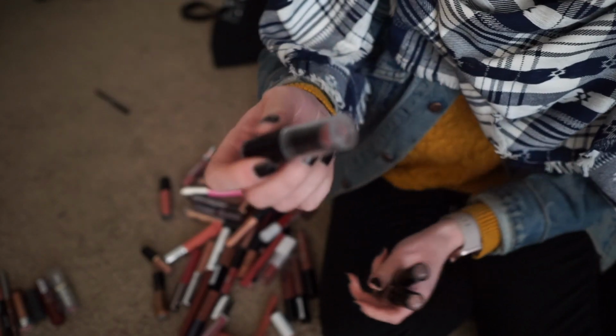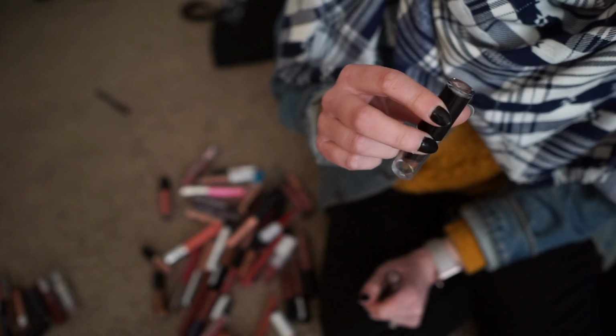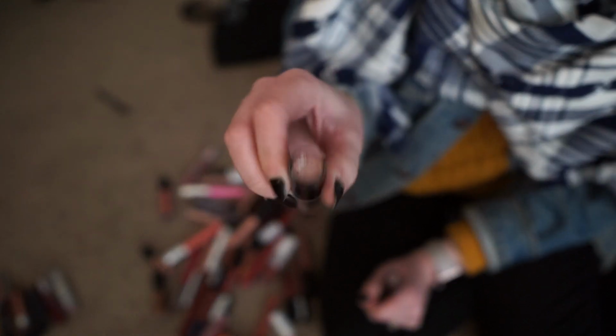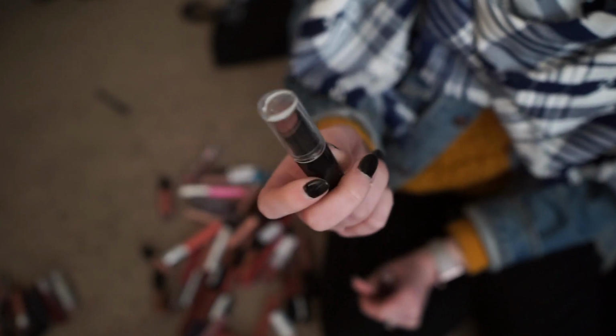And then I have Cinnamon Spice, which is a nice deep red color. I am going to keep this one. And then Mochalicious, which is a brown red color. I'm not sure about this one. I'm gonna think about this one for right now.